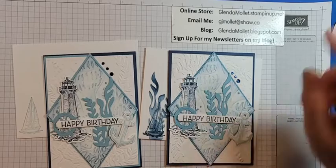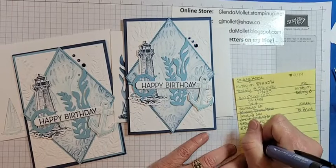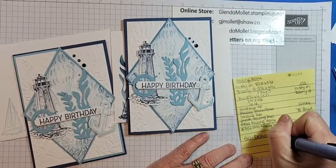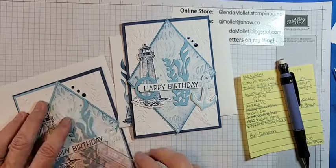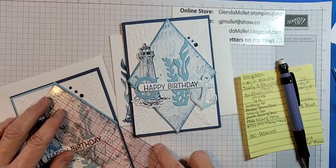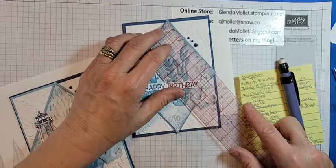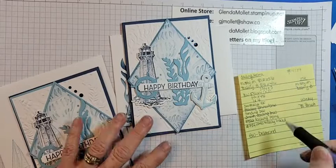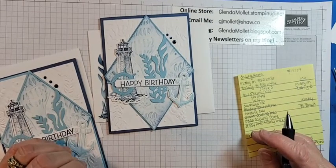Now, I would suggest that the basic white for the diamond be 5 1/4 by 4. I bet you that's what it is. Let's just measure this. So that is cut down to 3 3/8. And see, this one is 3 1/2. I did it. It was 5 1/2 by 4 1/4, and then I had to cut it off. So it was 5 1/4 by 4.